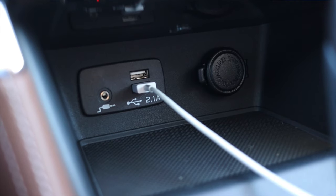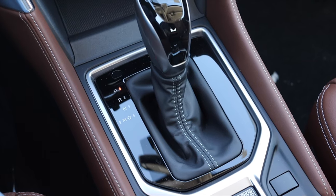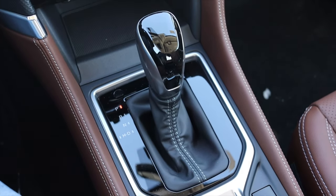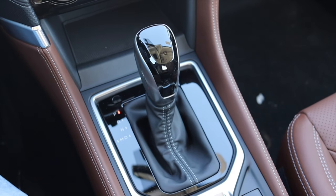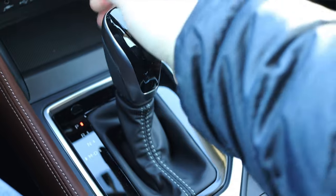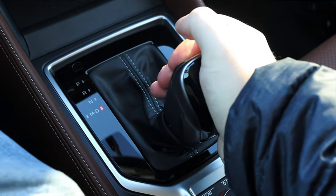Then I have a nice little cubby hole. You'll find your USBs in here and things like that, nothing too crazy. And then the shifter itself, the shifter feels nice. A lot of modern Subarus have this shifter, like the Outback, and it feels good. It does have piano black on the top, which I'm not a huge fan of because it gets fingerprints really easily. But other than that, I think it looks really nice, looks modern and looks clean.